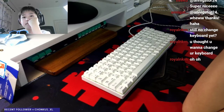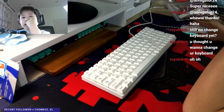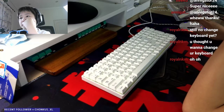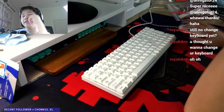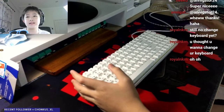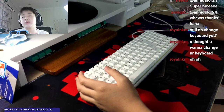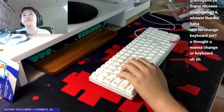Hey. Pretty nice, eh? Nisha, what do you think? Rate it out of 10. This is a very nice board. Look at this. Yeah, I'm getting these keycaps soon. I'm not gonna lie, these keycaps are very nice. Oh wait, let me turn down my filter. Yeah, super nice.